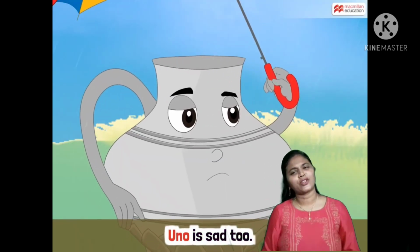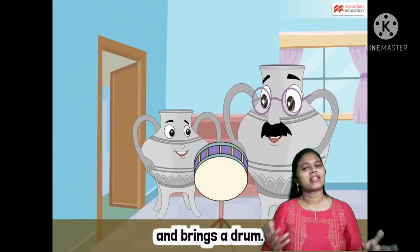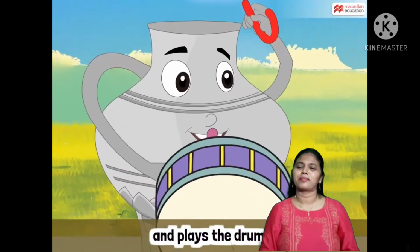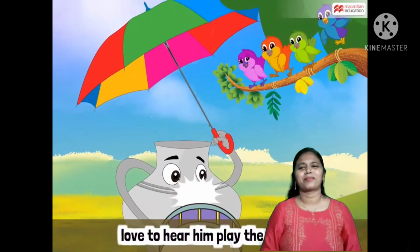Uno is sad too. He goes to his uncle and brings a drum. When it rains, he holds up the umbrella and plays the drum. The birds love to hear him play the drum.